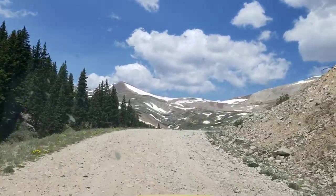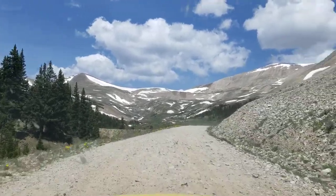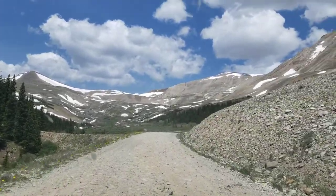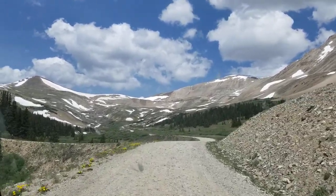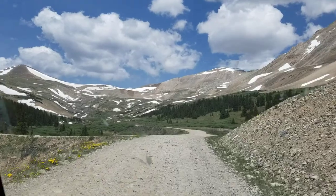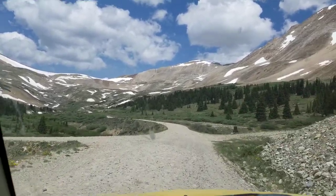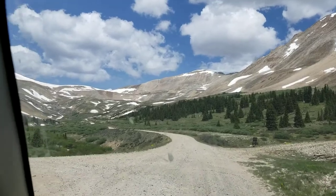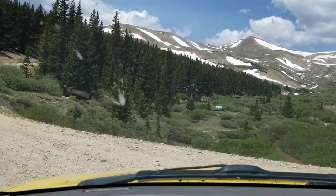Break this rise here. This is the Mount Sherman Basin. Over on the right is Mount Sherman. Over on the left, which you can't see, is Horseshoe Mountain. Trailhead for Mount Sherman is right up this road. But we're going to take a left-hand turn onto Forest Road 603 to get to the yurt that's marked in your directions. See how green and beautiful it is up here? It's amazing.